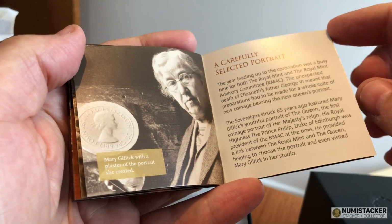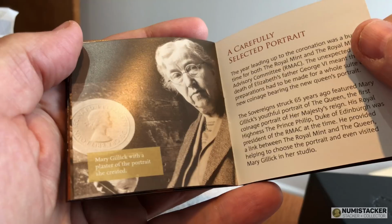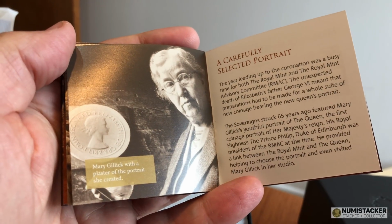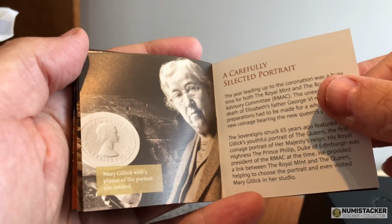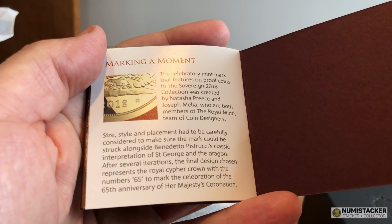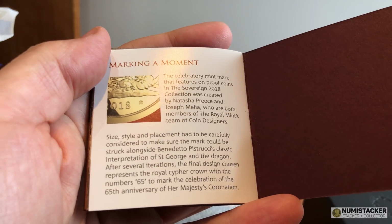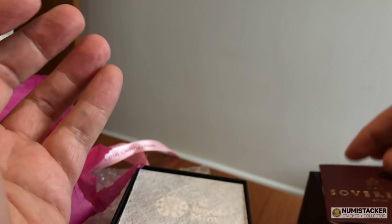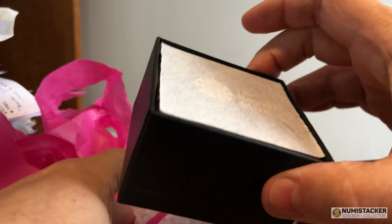And then there she is, Mary Gillick, the sculptor of the first Queen Elizabeth sovereign. Does she look a little bit like Mary Beard, or is it kind of me? But it's probably a bit unkind. So the marking of the moment, the privy, is the 65th anniversary of the coronation.